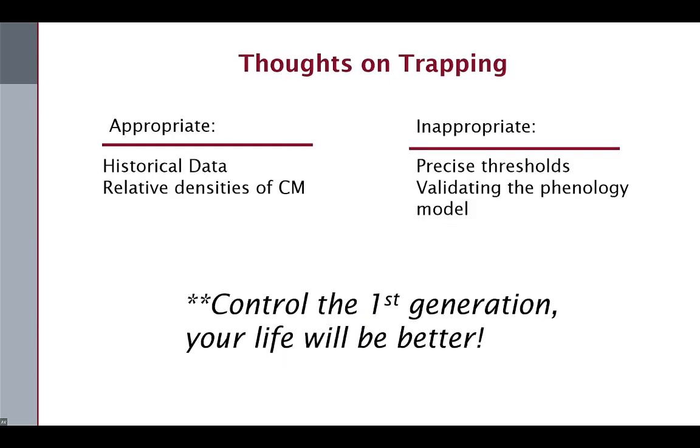But I don't want to discourage you from trapping despite this. You just need to bring in a lot of other information, which is block history, fruit sampling, information from bands, historical data. All of those things should be brought into your decision making, not just one trap in a 20-acre block. That's what we're really trying to avoid.